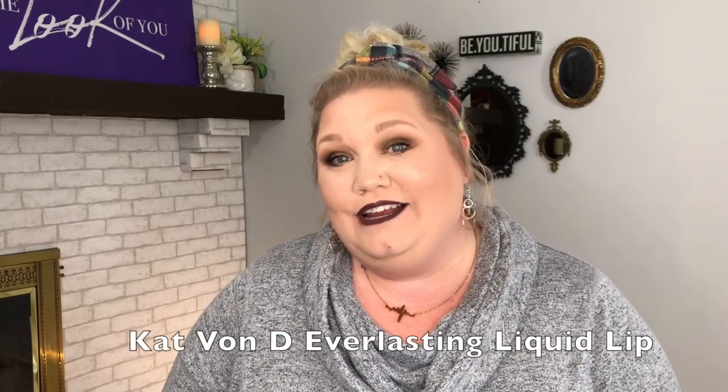I tend to go more nude with my lip color. As you can see today, I'm rocking quite the bold lip, which is why I left my eyes a little bit less than intense because, wow, beautifuls, this is quite the lip color. I do love it. It is by Kat Von D, and it is part of her Everlasting Liquid Lip line. These retail for $20, and it is a full size.